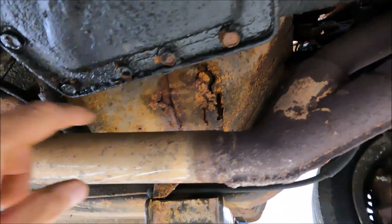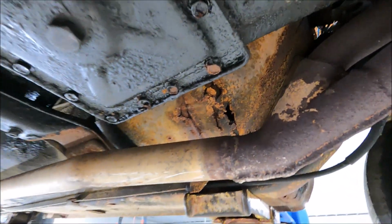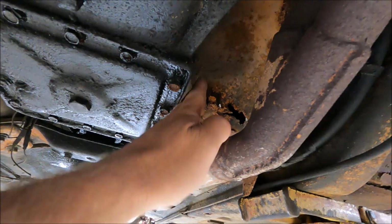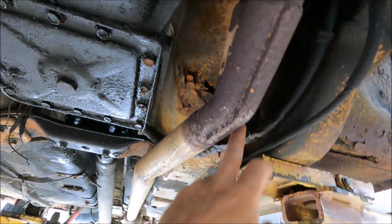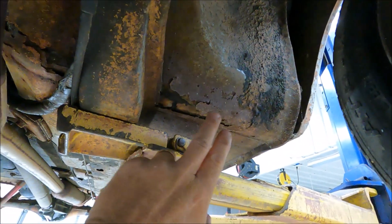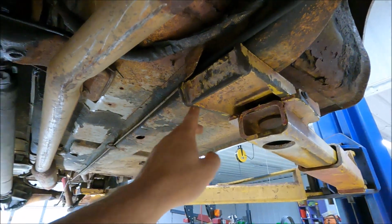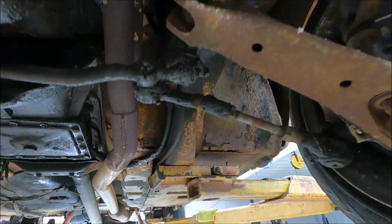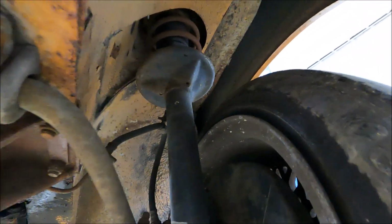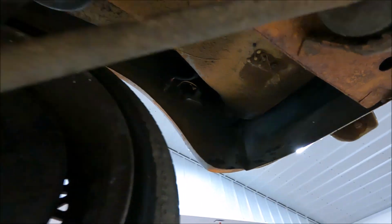Now there's a bad spot right there. We've got a hole in the floor. That's okay, nothing major. It's just all right here in this one spot. Comes on out. So we'll have to redo from here to here. No big deal, I can get that from the top, on top of this brace. Not an issue. Underneath the fender well, that looks good.